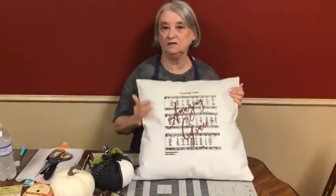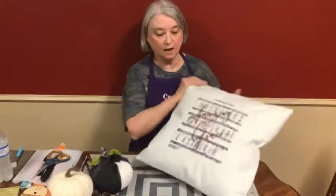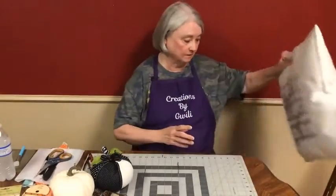It zips up the side, and you will not get the pillow itself. You'll have to cover one of your pillows.